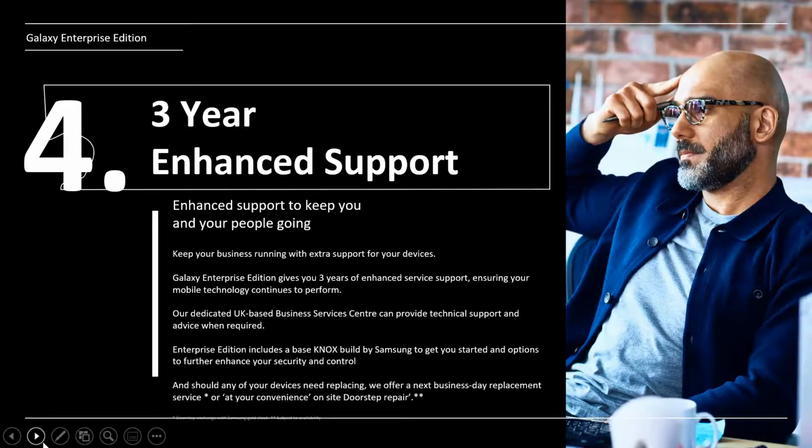We will then rectify that over the phone. If that fails, we remotely connect to the device from wherever they are. If that fails, let us know where you are in the UK. We'll come at you direct, try and fix it on the spot. If we can't fix it on the spot, we will then make sure the device is replaced next day with brand new gold stock.